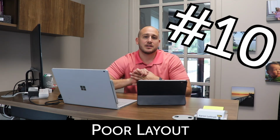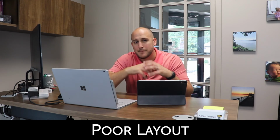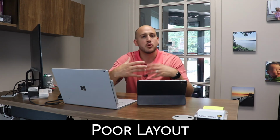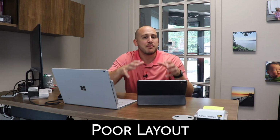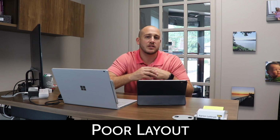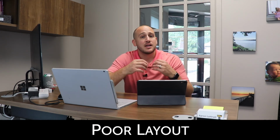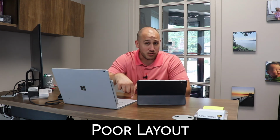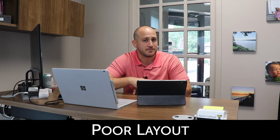And number ten, a poor layout. Now, once again, sometimes there's not a whole lot that you can do about this one, but if you've got a layout that you made kind of personalized for yourself, moved around some bedrooms, maybe opened up some walls to take out a bedroom, that may actually impact you more negatively than you think. Square footage is great. A lot of people want a lot of space. But if it's not usable for what they see themselves using as their personal home, it's probably not going to end up bringing you the money that you're expecting.